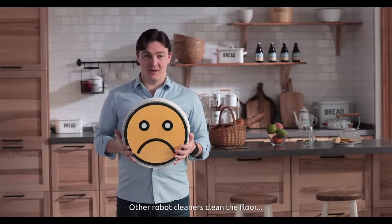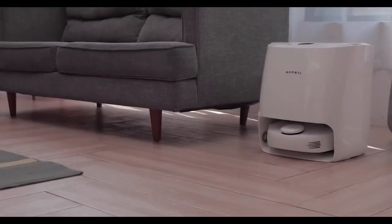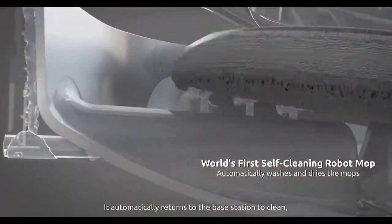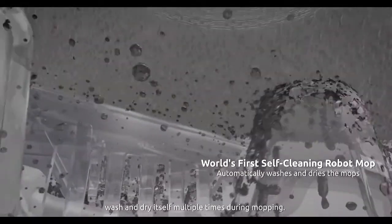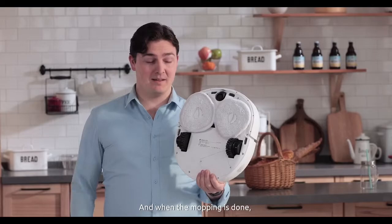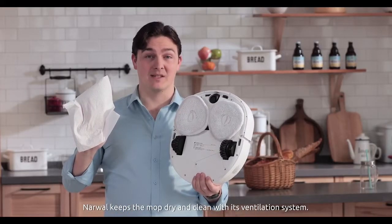Other robot cleaners clean the floor, and then you have to clean them. Defeats the purpose, if you ask me. Narwhal is totally self-cleaning. It automatically returns to the base station to clean, wash, and dry itself multiple times during mopping. And when the mopping is done, Narwhal keeps the mop dry and clean with its ventilation system.